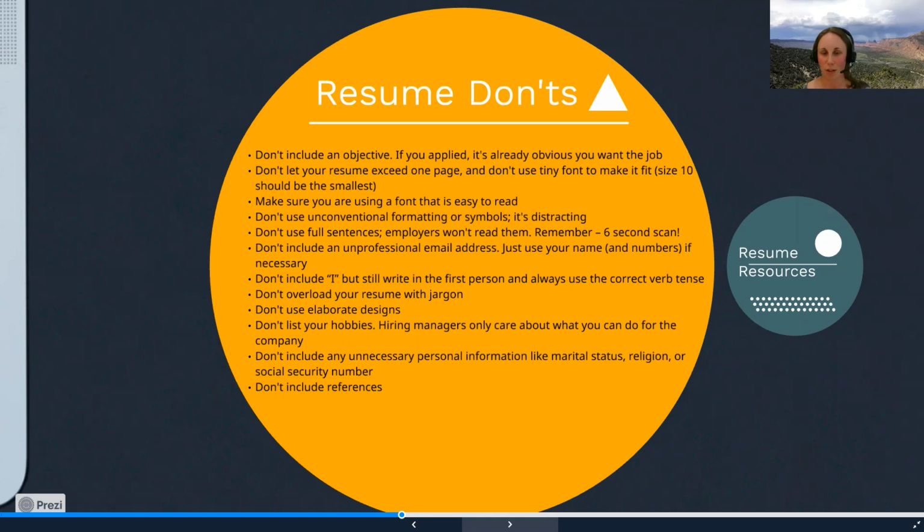And with that in mind, you don't want to use templates that you see online or on Microsoft Word. You want to create your resume from scratch using the samples we have on our website. You don't use full sentences when writing your bullet points. You want to keep things short and sweet. Don't include an unprofessional email address from the get-go. That already kind of makes you look bad. You want to just have something straightforward, your first and last name, and numbers if necessary.